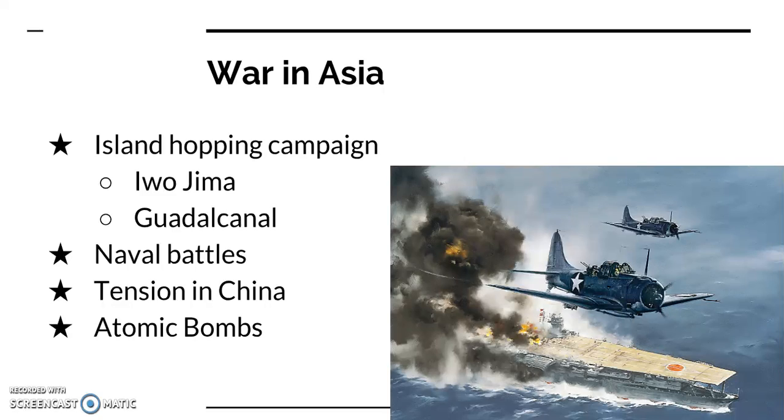This led to the costly campaign of island hopping. Battles like Iwo Jima and Guadalcanal became massive battles as the U.S. attempted to fight its way through the archipelago of islands leading to Japan. And the U.S. also saw massive naval battles like the Battle of Midway, in which the U.S. fleet and the Imperial Japanese fleet squared off against each other. This led to a massive innovation, the role of aircraft.